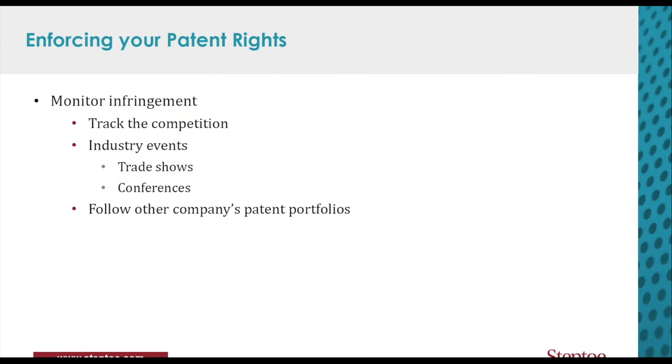So how do you track infringement? A lot of times, this isn't a one-size-fits-all solution. The best way to do it is to really monitor competition. A lot of times you can do that by going to industry events, trade shows, conferences, seeing what others are doing in the field and industry gives you an idea of two things. One, making sure that somebody else isn't infringing on your patent rights. And it also gives you an idea of what other people are doing.